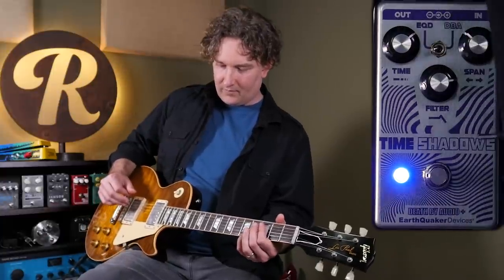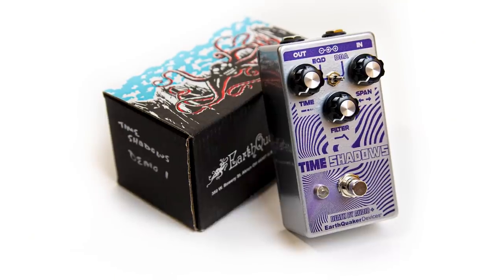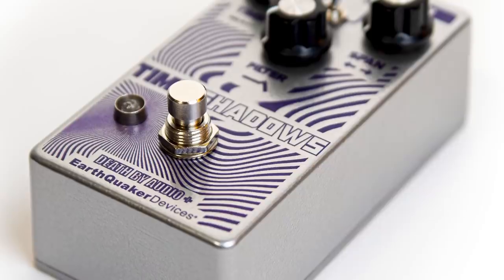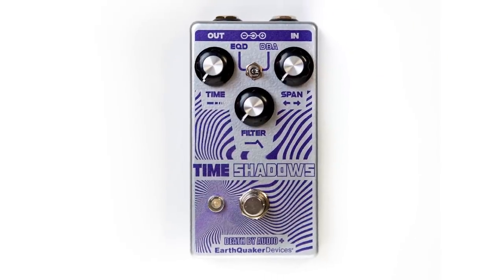It shows both of our unique styles and also highlights some similarities. My aim was just to make something cool with limitations, with just the three controls. What can I do that will be a lot of fun and interesting? It might not work in every situation, but it's always going to be awesome.